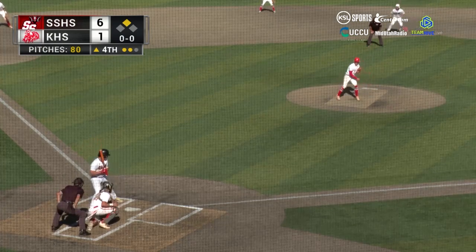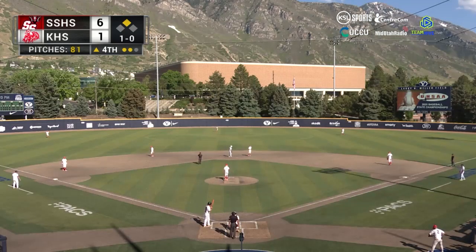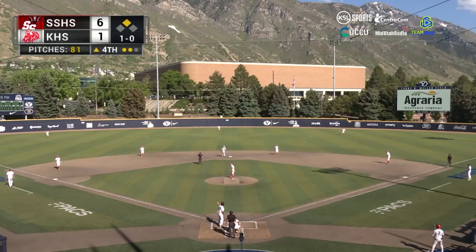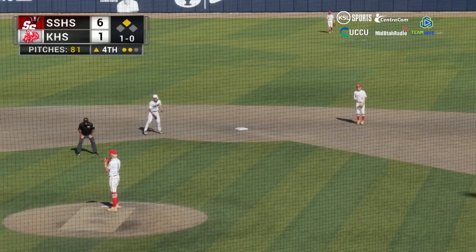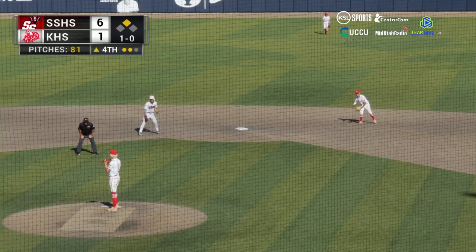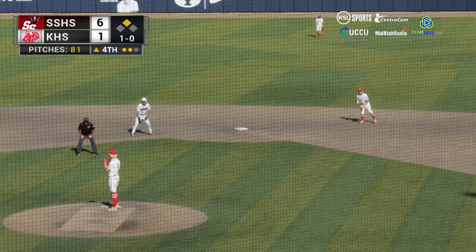Cameron Hesse's 2 for 2 in the game. He stands in on the right side. First pitch from Glover. In the dirt, ball 1. Well, and Hesse's just been on a tear as well. He's 2 for 2 in this game. Came in hitting .423. Long look at second base. Northrop there at second for South Sevier.